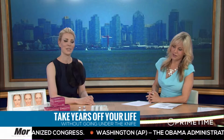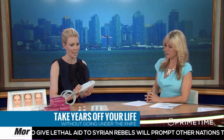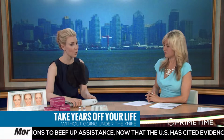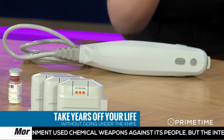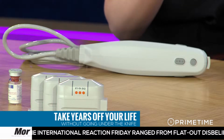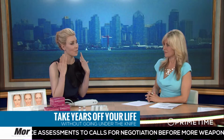So what else do you have over there? That also looks like an ink cartridge. It does. These are transducers that go with something called Ulthera. We just brought the actual hand piece today, but this is ultrasound technology, like what we use when checking the status of a baby developing in mom. They harness this energy and focus it on the deeper layers of the skin to tighten it over time and also build a little bit of collagen. So it's used as a non-surgical brow lift, face lift, and neck lift.